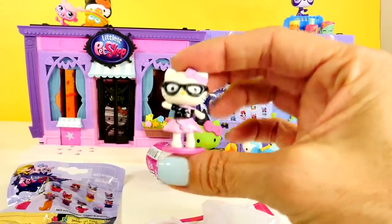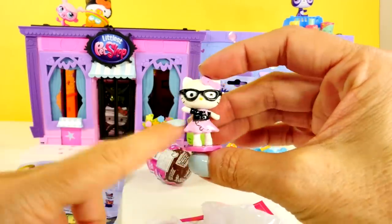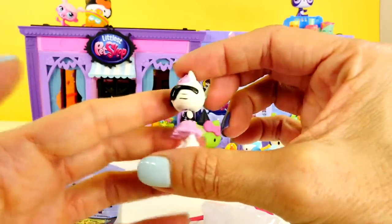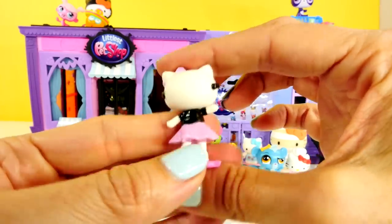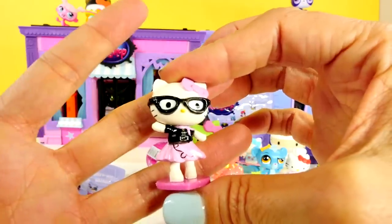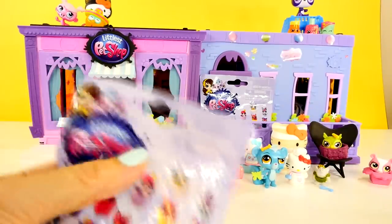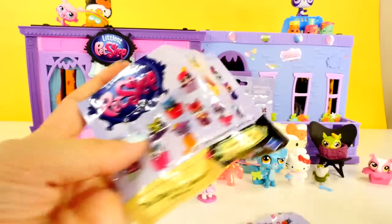Look how adorable. Oh, it's like a 50s Hello Kitty. See, she has on like a little poodle skirt and the glasses. I love her. Wow, I am getting so lucky today. I love it. All right, go ahead and do the LPS, see what we get in here.